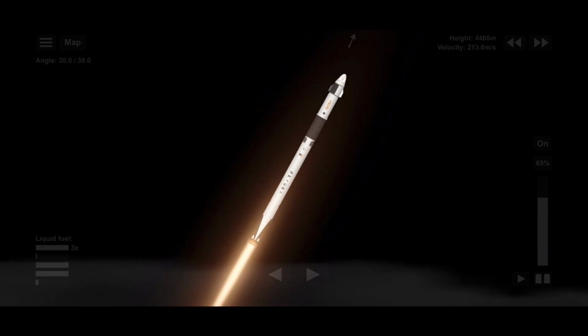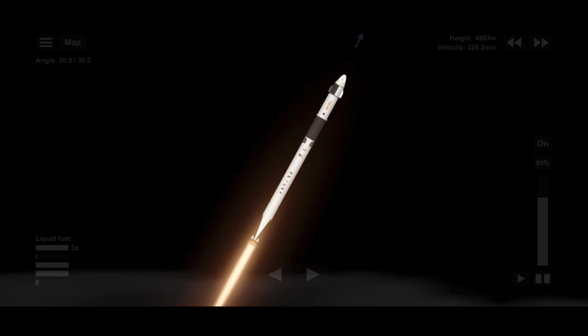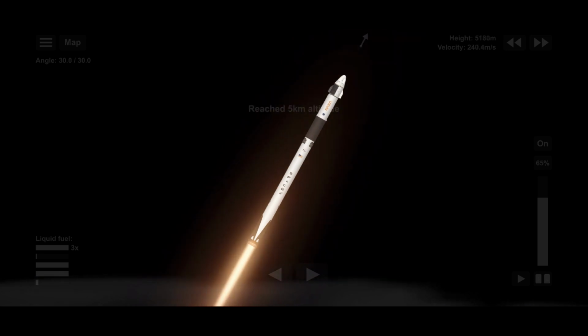Coming up next are 5 events back-to-back. First is main engine cutoff, or MECO, which is when all 9 of the Merlin 1D engines on the first stage will shut down. After those 9 engines shut down, the first and second stages will separate, also called out over the nets as stage separation.